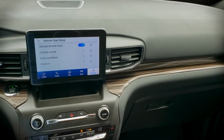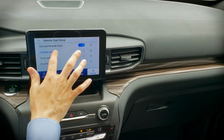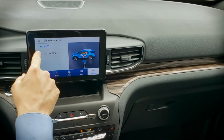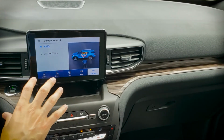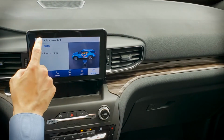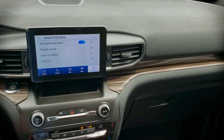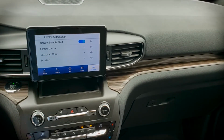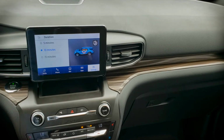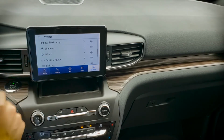When it comes to the remote start setup, we can either turn the remote start off completely or leave it on, and look at what happens here. So with climate control, when we remote start the vehicle, is it automatically going to allow the vehicle to determine what the cabin temperature should be, or is it going to be based off of your last settings? Matter of personal preference there. Our seats and wheels, same idea. Is it going to adjust the seats and the wheel for you as we do that remote start? And then the last one is going to be the duration. So how long does the remote start last for? 5, 10, or 15 minutes?